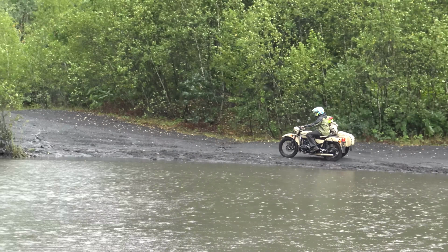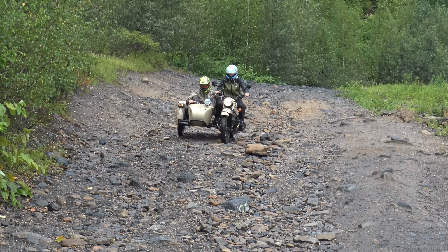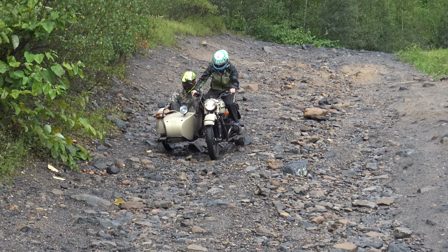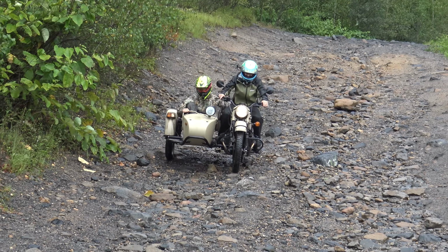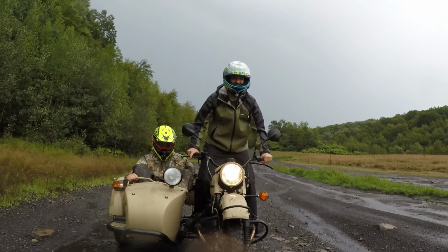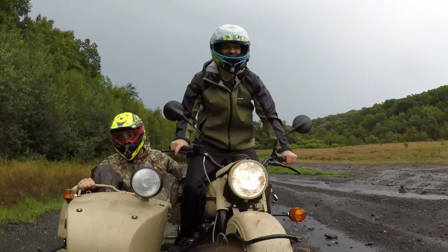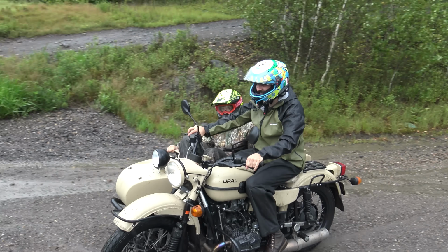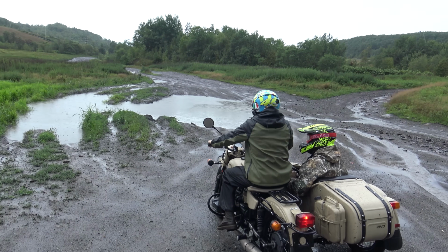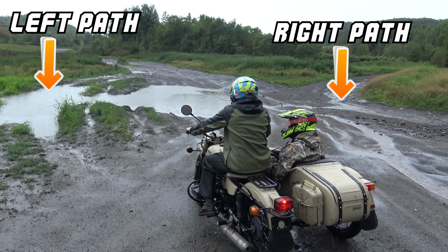All right, let's go find someplace else to go. I'd feel so sketched out if you were not in there. Really? Oh my gosh. We were having the greatest time until some of that unreliability decided to show up. Well, kind of. All right, guys, which path did we take? Comment the right path if you want us to take the right path, and comment the left path if you want us to take the left path. Turns out, left path.